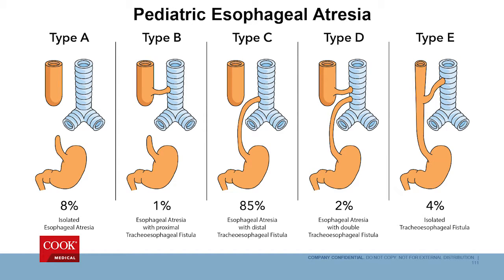So what is it? This particular diagram shows 5 types of pediatric atresia. The blue figure there is the trachea, and the brown figure, the top part is the esophagus, and the bottom, of course, is the stomach. And in many of these cases, the esophageal and the stomach lumens have not connected. So there's a gap between the two. And some of the times there's a fistula between the esophagus and the trachea, and sometimes there's a fistula between the lower part of the esophagus and the stomach to the trachea.